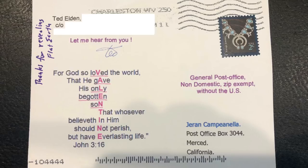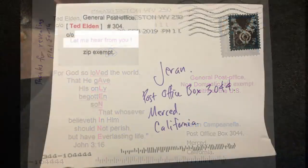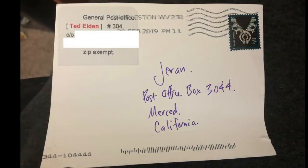So I did contact Ted, and I sent him an email and asked him, hey, what's going on? How are you able to send me this for 2 cents? And he sent me another one. So now you're looking at the second letter. On the back, gave me some instructions, but I could clearly see that it was possible at this point to send mail in the United States for 2 cents.